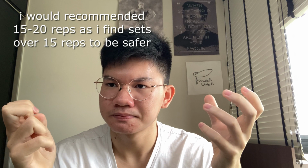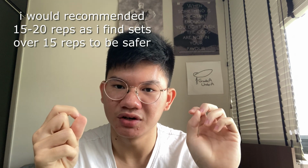Or you can do 3 sets or 4 sets the next month, and the next month 5 sets, and so on. It moves on. But I wouldn't really recommend that. Okay, you can adjust the amount of reps.